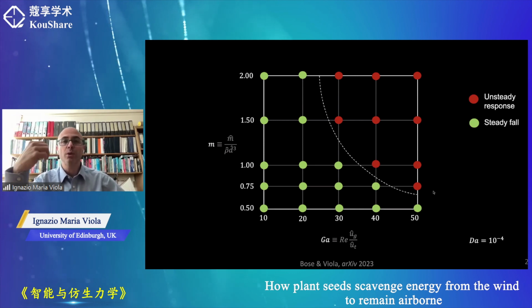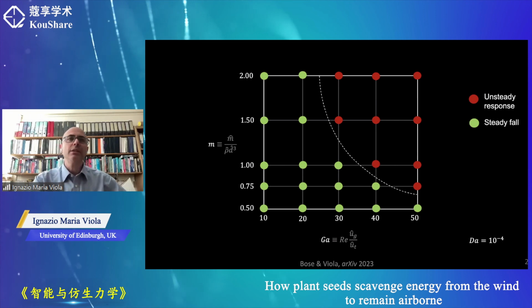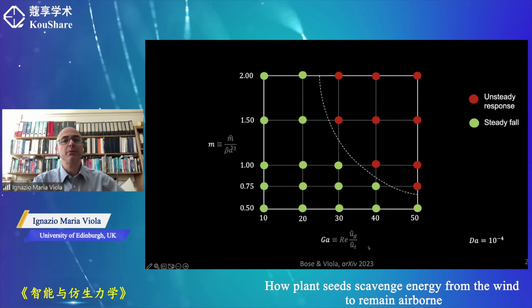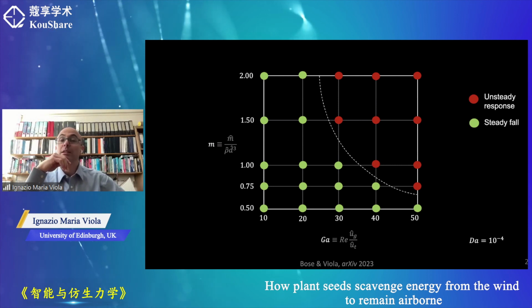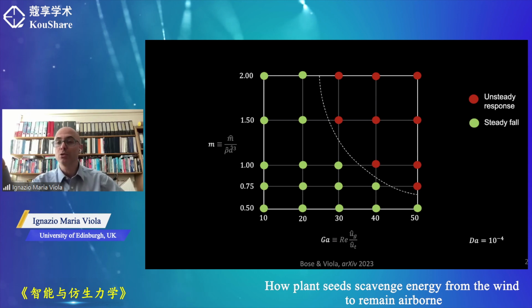and therefore it allows you to understand what is going on with the lower dimension and the lower computational effort. So in this case, we explore the non-dimensional mass versus Galilei number, which I also repeat here the definitions for your ease. And we explored this parameter space to understand which are the values where the permeable plate will fall steadily compared to non-steadily.